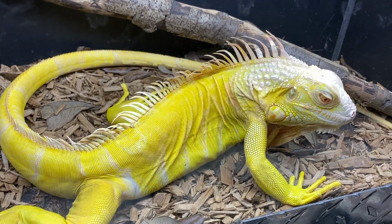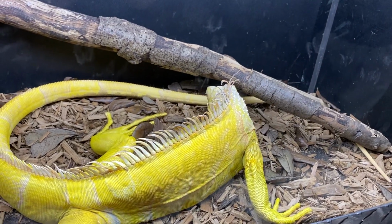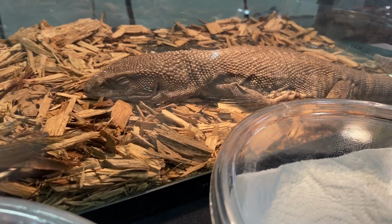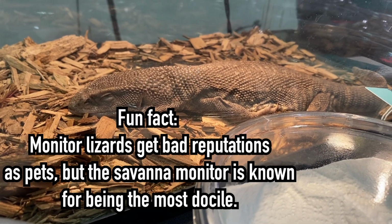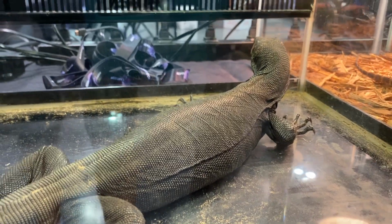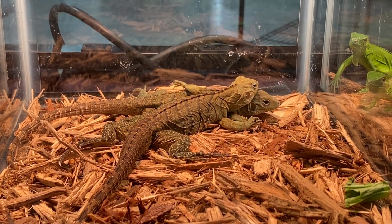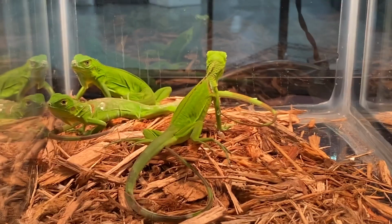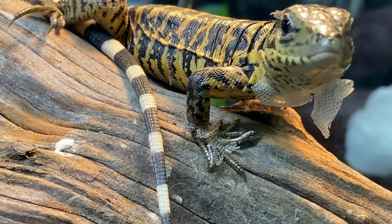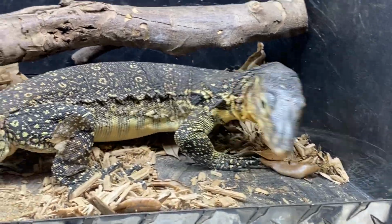Okay, let's get back to the lizards, and up for sale was this very beautiful albino male green iguana, this sleepy savanna monitor, another gargoyle gecko, a water dragon, a rhinoceros iguana, and green iguanas. This adorable little baby golden tegu that's looking at me while shedding his skin, and Asian water monitors.